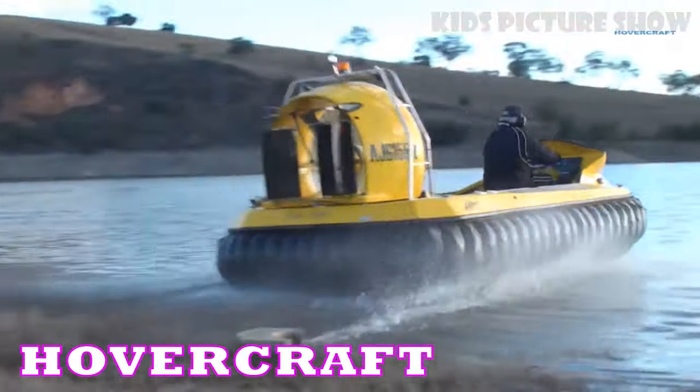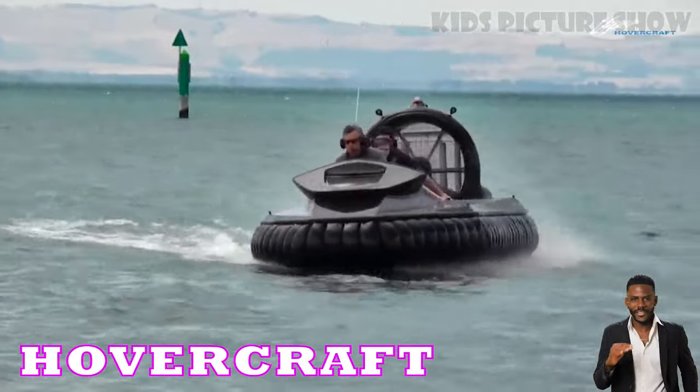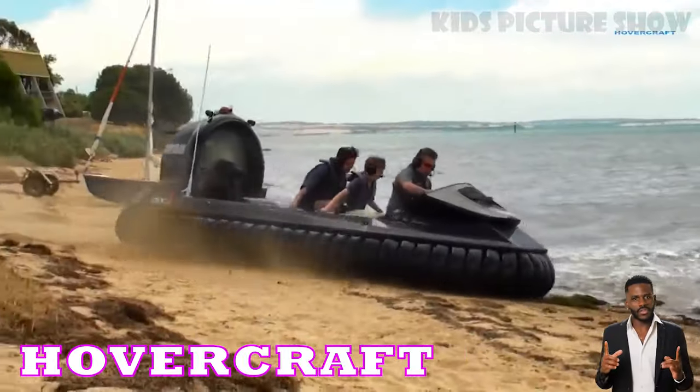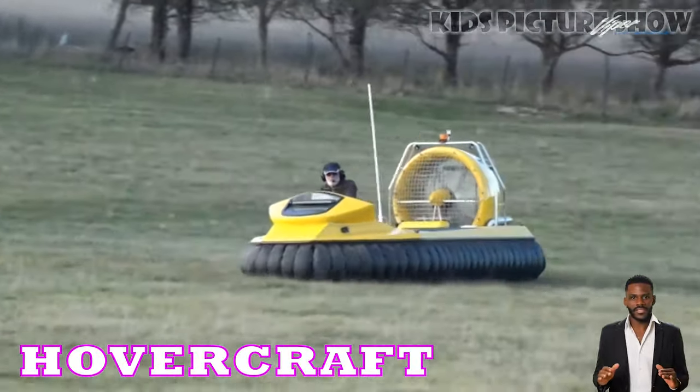Hovercraft. A seaplane is a type of amphibious ship capable of moving on many terrains such as land, water, mud, ice, and other surfaces. Seaplanes use blowers to create large amounts of propellant air for movement.